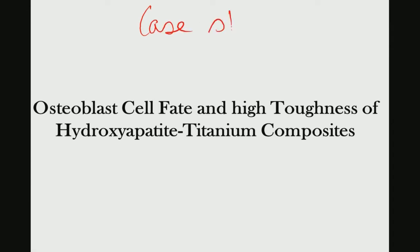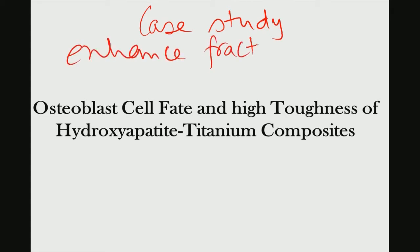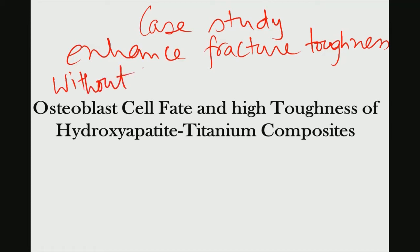essentially highlighting the different aspects of bioceramic development to address how one can enhance fracture toughness of these materials. Now, this is that perennial problem of ceramic based materials, that they are extremely brittle, essentially they have very poor fracture toughness, and while one has to enhance the fracture toughness, one of the things that one has to take care of is that one should not compromise the biocompatibility property.